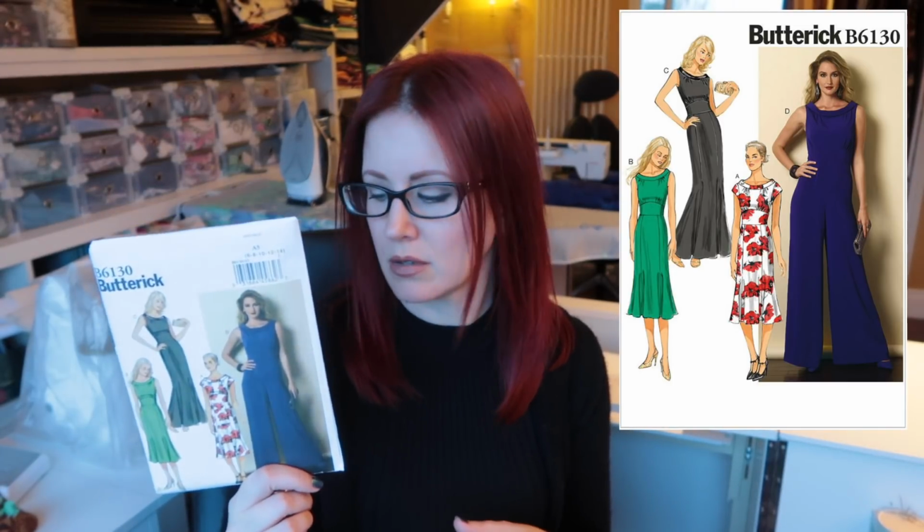But yeah, I really like that one. I think that skirt would be really interesting to try and make it fit on me and look good. Maybe. Then I've got the Butterick 6320.